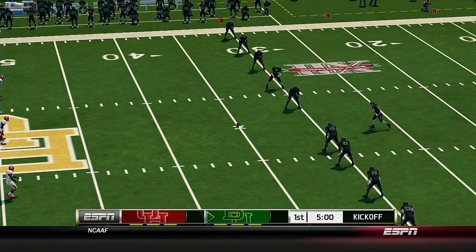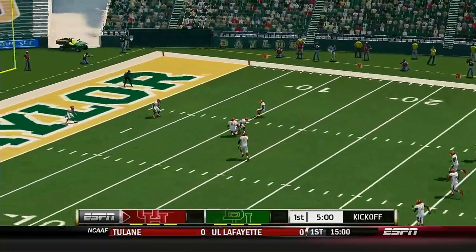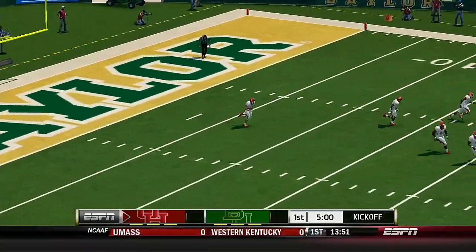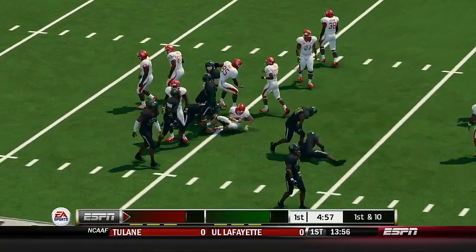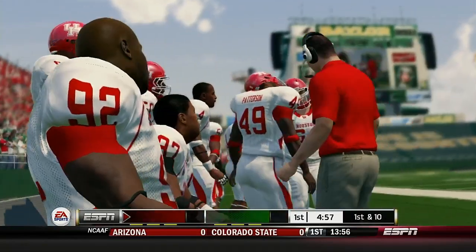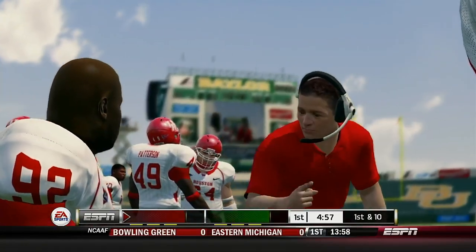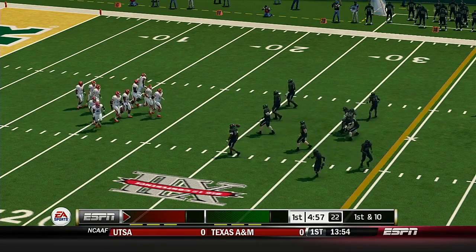And the fans are on their feet awaiting the start of this game as the players line up for the kick. Nice kick, plenty of distance. He's to the 20. Brought down at the 24. Getting ready to take the field in their final home game in their career. The final games always have an extra emotional element in them. We'll see if they can channel that emotion and turn it into a victory.